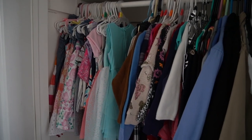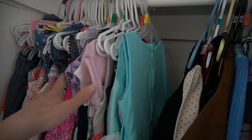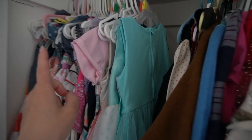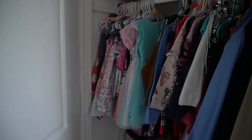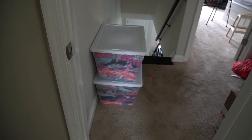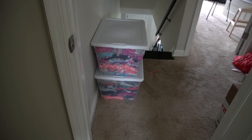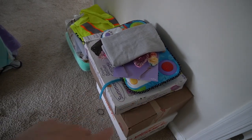There's still a lot of stuff in here. From here over is stuff that she could wear for spring and summer, but I will sort that through and put it in her closet when it gets a little bit warmer. I only put the t-shirt dresses in her closet right now. And then the two bins out here are stuff that she's gonna grow into, but I won't even have to look at it until fall. So I just packed it up in the bins and then it's out of the way. This stuff just has to get put back into the spare bedroom.